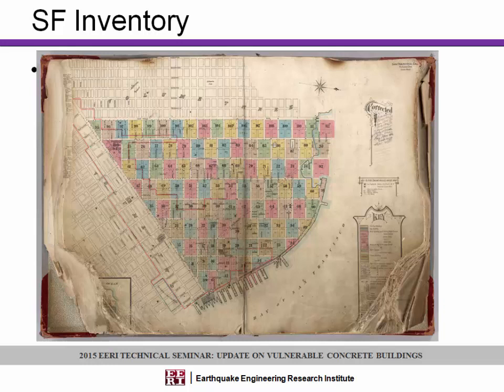Now let's move up north. I see Steve Kadashevsky's here. I have to give him credit for working very hard on the San Francisco inventory. And one thing that Steve found is that San Francisco used the Sanborn maps up until, what was it, 1980. So I don't know if you know what Sanborn maps are. Sanborn was a company that went around and drew these maps, very detailed and color-coded, for insurance purposes, that would say how tall the building is, what it was made out of, etc.